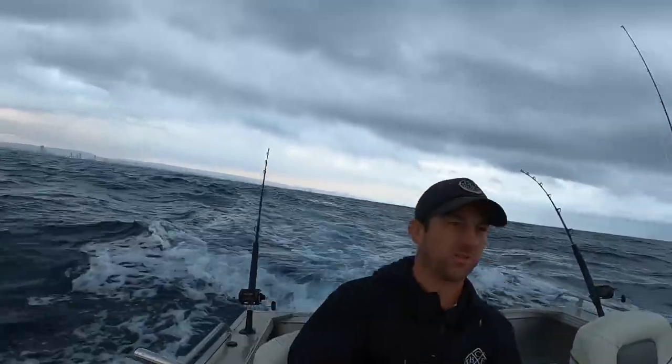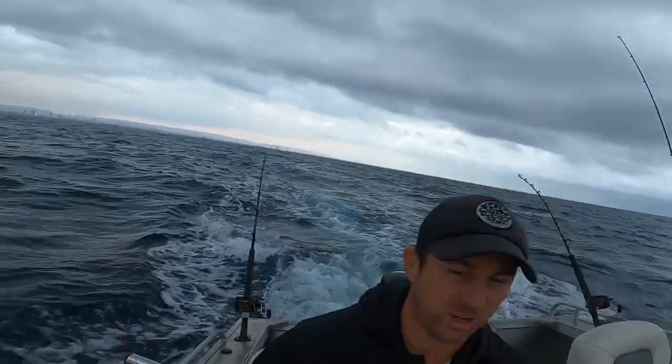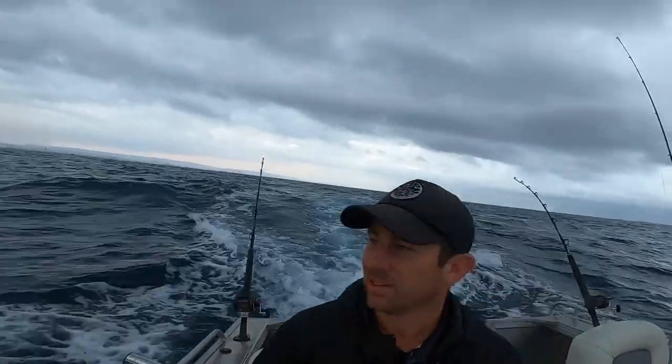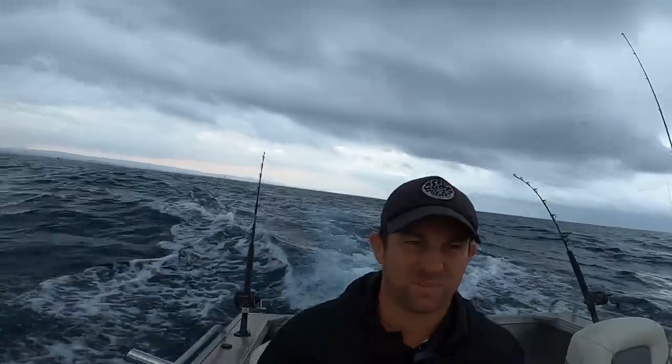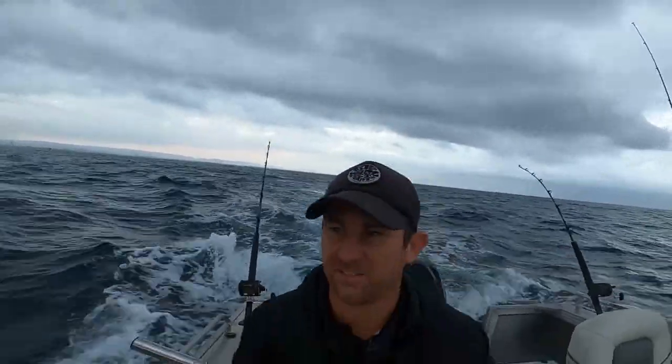Come on, search for Spanish. Birds hovering, bait on the sounder. Let a rod be. Probably gonna have to sit down if I catch a fish and pull it in. I don't know if I'm gonna be able to stand up in this boat today.